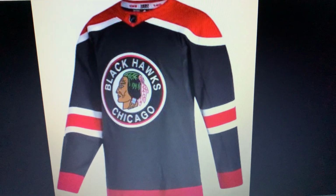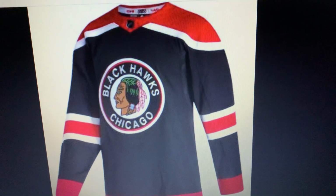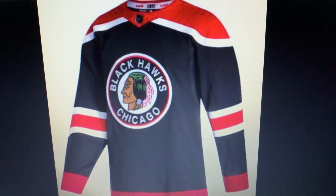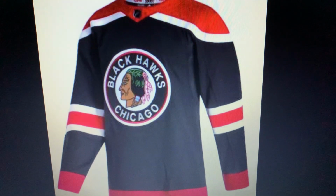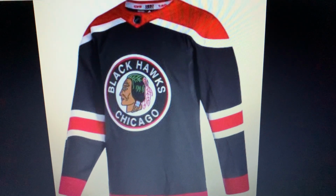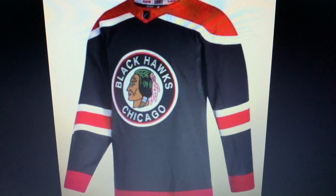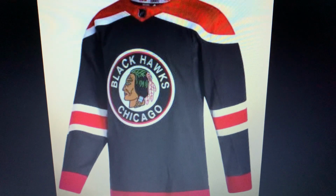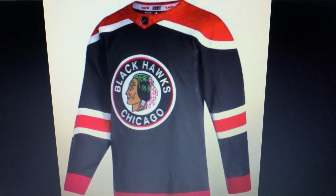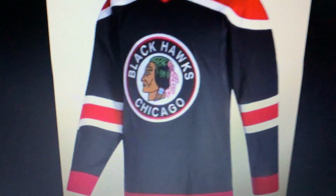But this looks really good. It actually looks like an actual throwback uniform rather than a new take on an old design, which is really impressive, in my opinion. And I like how this is as subtle of a reverse retro as you can really get, where they were able to take an old design, flip the colors around, and bring out something new, but it looks like an actual throwback. So I'm a big fan of this. It looks great.